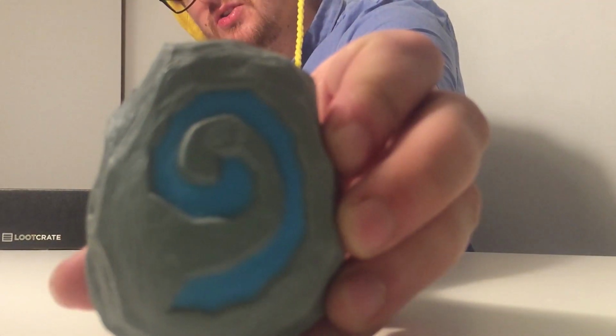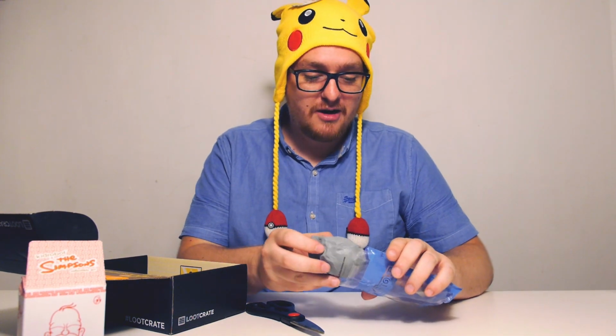Blizzard Entertainment Incorporated on the back, so it's definitely a genuine product. Feels really nice. Like, some stress balls out there feel a bit weird. Like, we've got a D20 over there from a Loot Crate many months ago, which feels a bit strange. But this, as you can see, looks really nice and feels really nice as well. If I was stressed, I'd be a happy man.